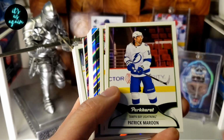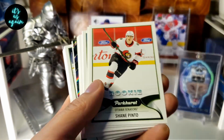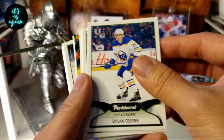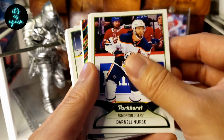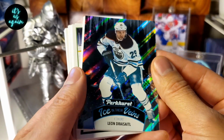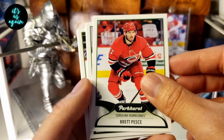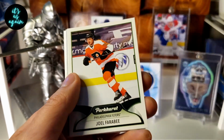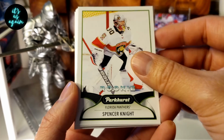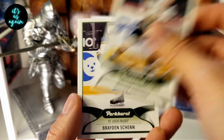And we're starting off with the Dominik Kubalik, maroon, Josh Anderson. Got a first Prominent Prospects of the rip, Jesse Ylönen. Shane Pinto, rookie. Vasilevskiy, Svechnikov, Werenski, Cousins, Chabot, Scherbak, Darnell Nurse, Chandler Stephenson, Boone Jenner, Draisaitl, Ice in Their Veins. Really like this insert. Leonard, Mark Stone, Hischier, Shattenkirk, Pesce, Silverberg, Nesterenko, Farabee. Got a silver, which is a short print of J.T. Miller. Rookie is Spencer Knight, Connor McDavid, Dylan Strome, Logan Couture, William Karlsson, and Brayden Schenn.